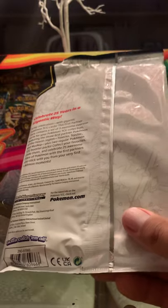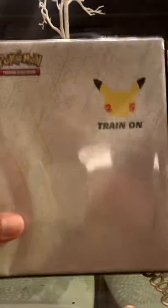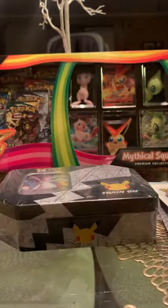We have her little book going on here. I have a bunch of them. So we're going to get that. And I bought her some of these 3-packs now. I was actually a little upset.